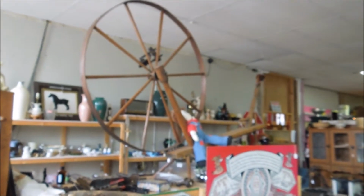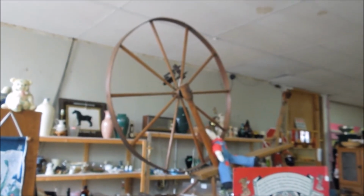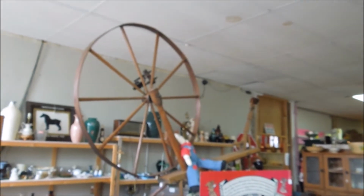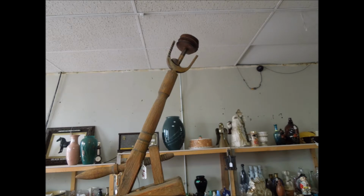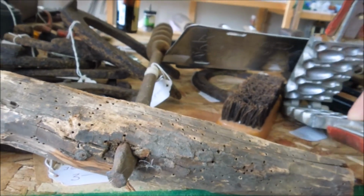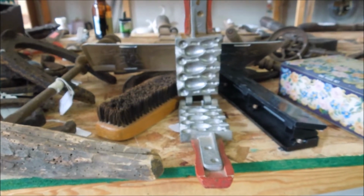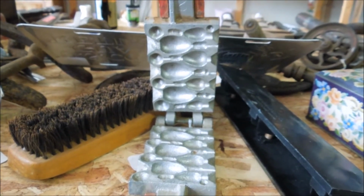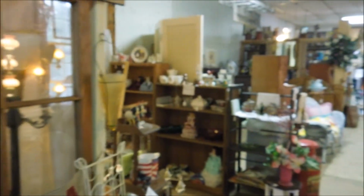That's a spinning wheel called a great wheel. I had seen a lot of those attachments, but I didn't realize they went with a great wheel. They must be for running different kinds of thread or yarn. That makes sinkers. And a large area full of Christmas and tchotchkes and just every kind of thing that you could imagine.